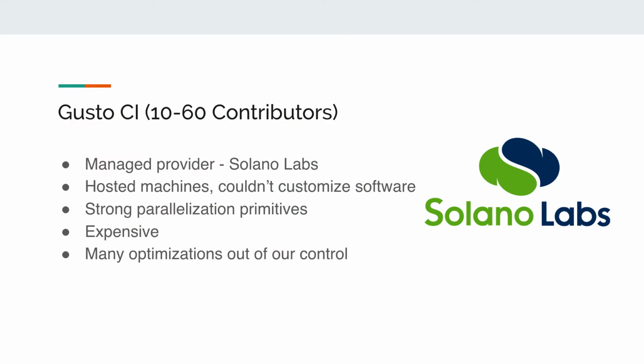So as we moved from 10 contributors up to 60, we used a managed provider called Solana Labs. They worked actually really well for us for about 2 years. They were hosted machines that would automatically detect, based on a couple of clues in the repository, what dependencies we would need installed. We had a couple of hooks that installed some binaries that were necessary to run our tests. And one of the best things about Solana Labs is out of the box, we got some strong parallelization primitives.